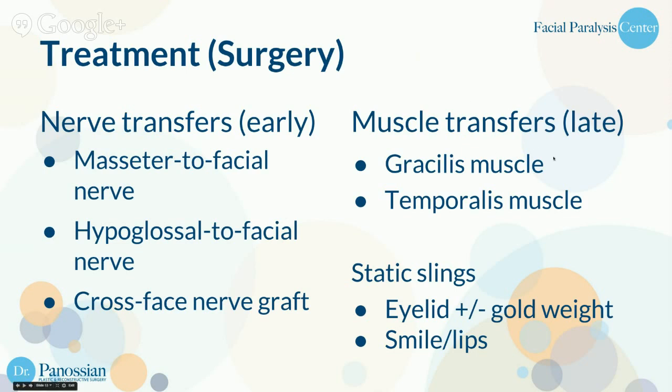Muscle transfers are more reserved for later types of facial paralysis. Specifically, we're talking the gracilis and temporalis muscles as the main options involved, gracilis being a muscle in the thigh that is taken, and temporalis being a biting muscle that exists natively on the side of the skull or the temple region. And we sometimes will combine this with static slings. Some folks like to use static slings historically for the corner of the lip to reverse the facial droop.